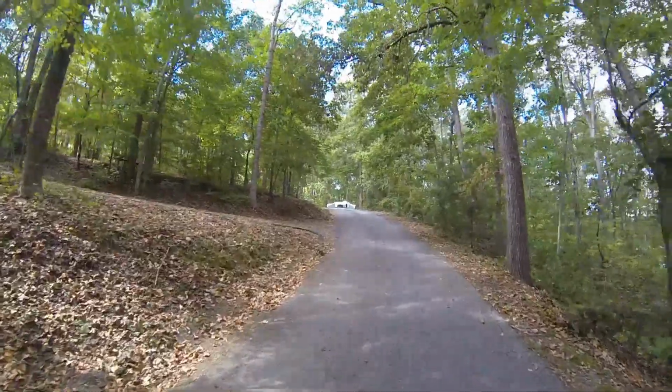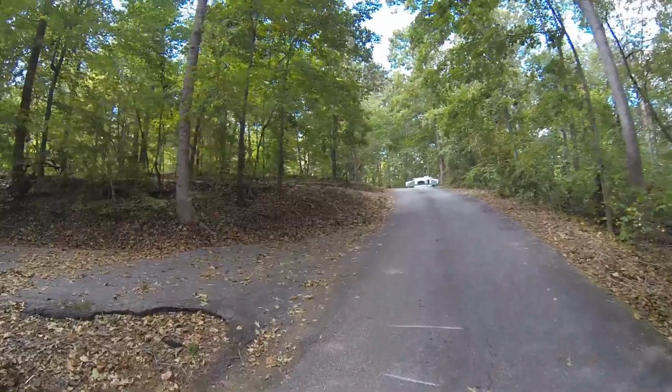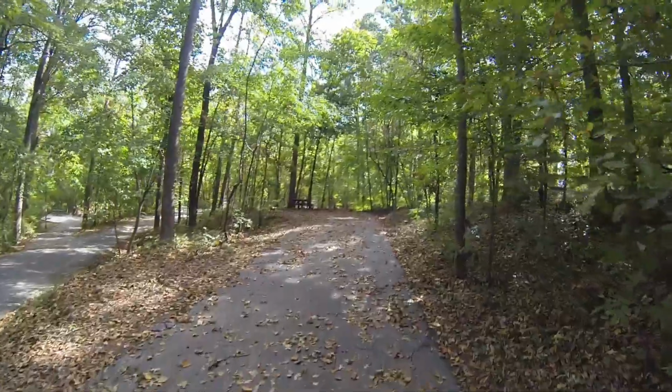Alright, on up the hill to space 18, and this is a fairly steep drive up. The turn into this campsite is pretty steep. It's got a lot of cross slope to it.